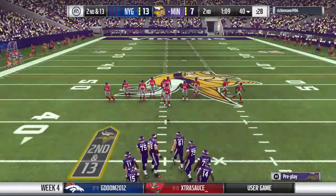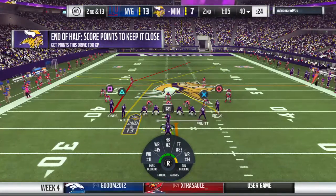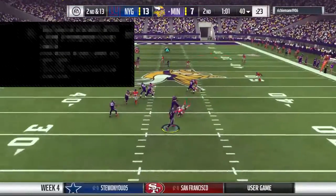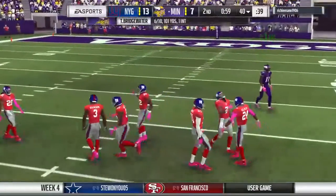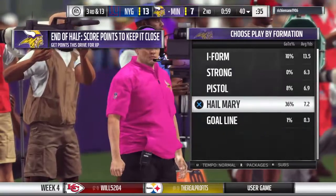Second down and a little ways to go here. Second and 13. And the D-line pinching together, must be expecting the run. Off the play fake, Bridgewater going up top. Oh, he almost had it. Already with one interception, just missing his second there.